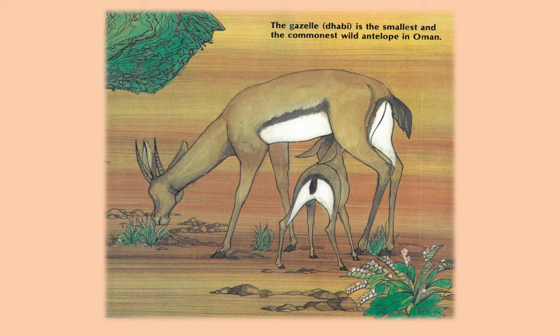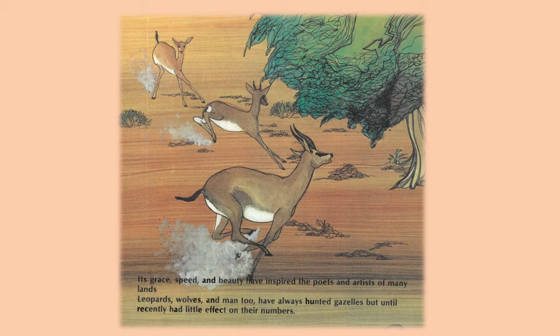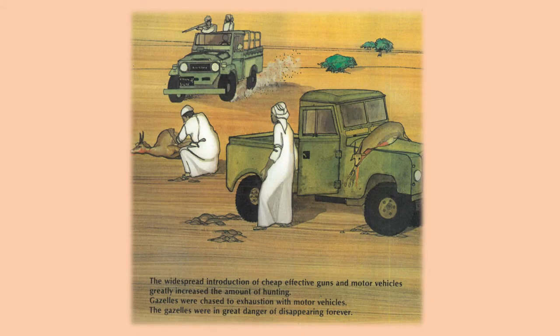The gazelle, Dhabi, is the smallest and the commonest wild antelope in Oman. Its grace, speed, and beauty have inspired the poets and artists of many lands. Leopards, wolves, and man too have always hunted gazelles, but until recently had little effect on their numbers. The widespread introduction of cheap, effective guns and motor vehicles greatly increased the amount of hunting.